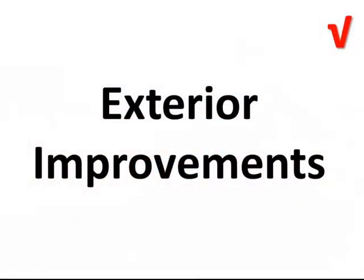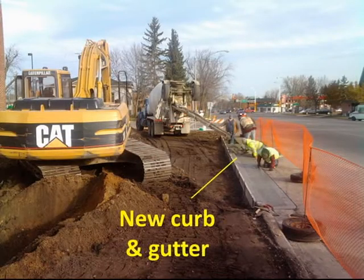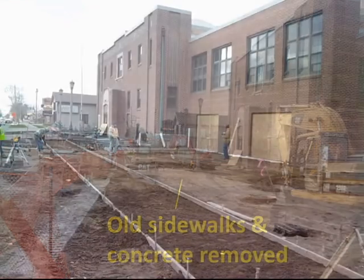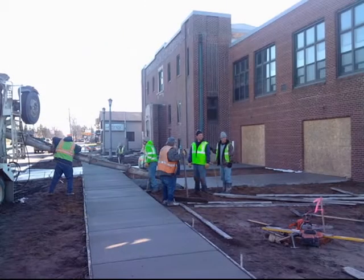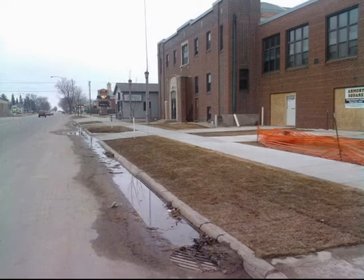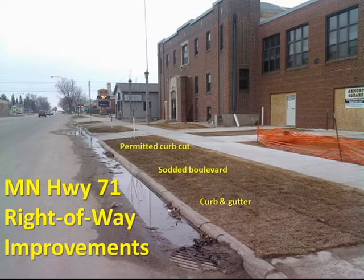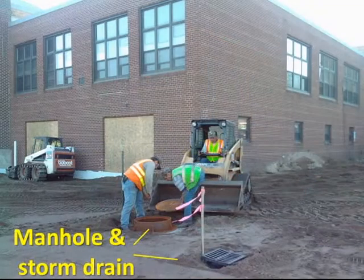The exterior improvements of the building involved replacing the curb and gutter on Highway 71, grading the site, of course, removing the old sidewalks, and getting the new sidewalks formed and poured. You'll notice there are now street level entrances here, and new curb and gutter, sodded boulevard, a curb cut to give us access to the building, and a couple boulevard trees there. And of course, a new glass and storefront lobby entrance at street level.